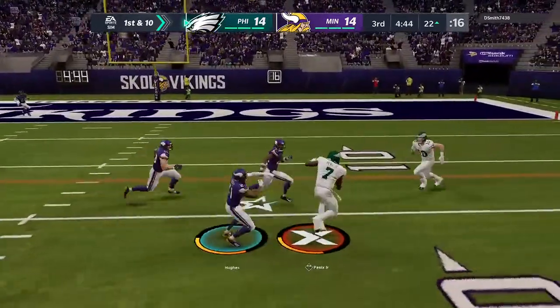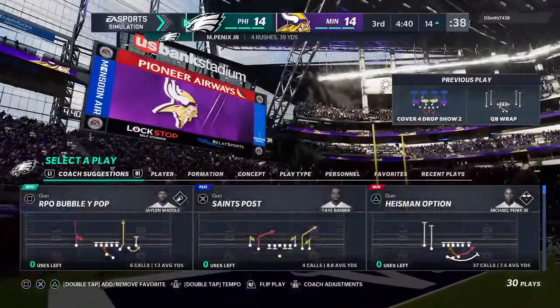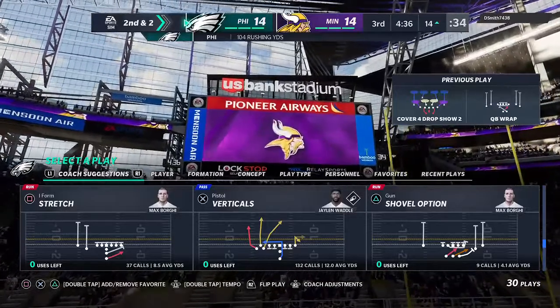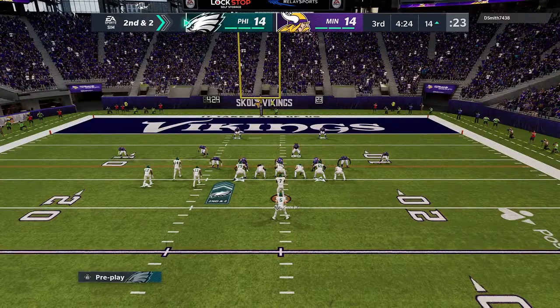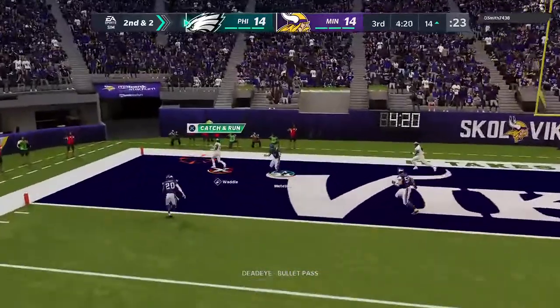Stepping up, he's going to keep it. This will be stopped about 2 yards shy of the marker. 8-yard gain, 2nd and 2. And while the guys with the ball are having a whole lot of fun keeping it on the ground, the guys on the opposite side are having zero fun. They've been getting pushed around the entire game and haven't found an answer yet to slow down the running game.